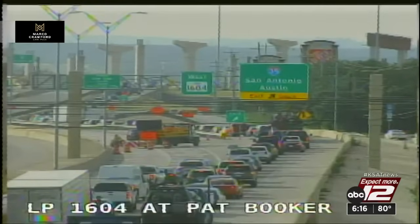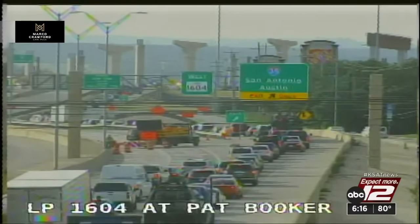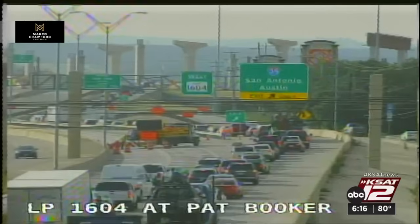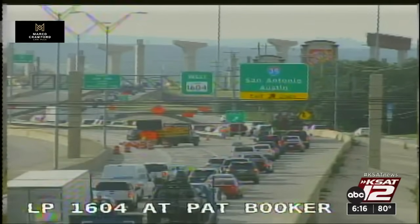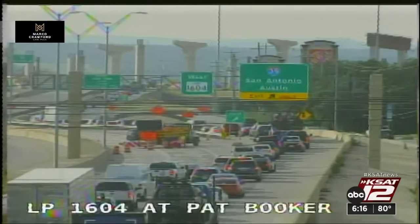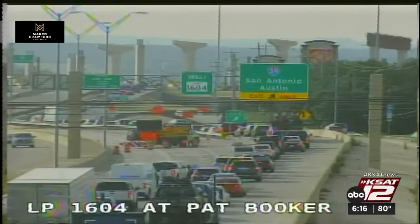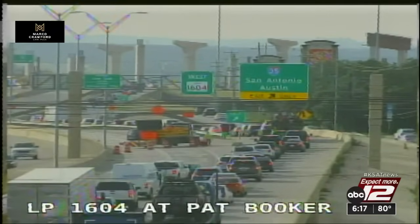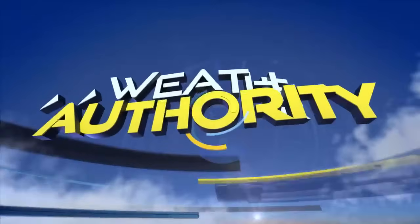Yeah, that's right. And now this is another view as to the backup that we have. It looks like it's moving ever so slightly right there at 1604 at Pat Booker. Obviously, not fun for those people who want to make it home or have somewhere else to be. But it could have been worse. If this was maybe a few hours ago when we were having some weather, that definitely would have been a big concern. Adam, you have some pictures of some of that damage?